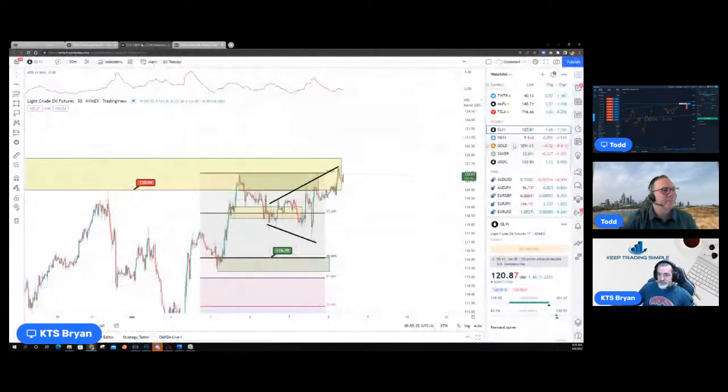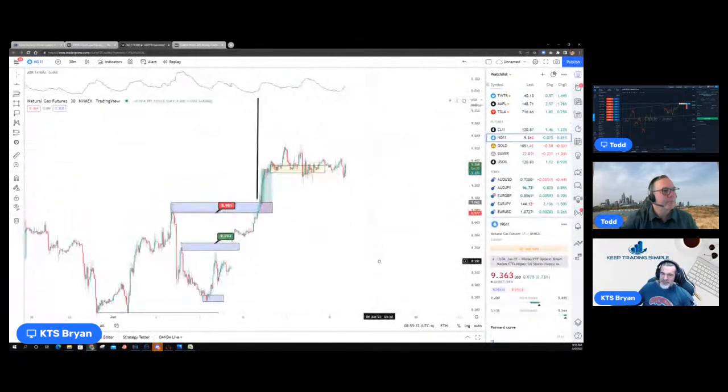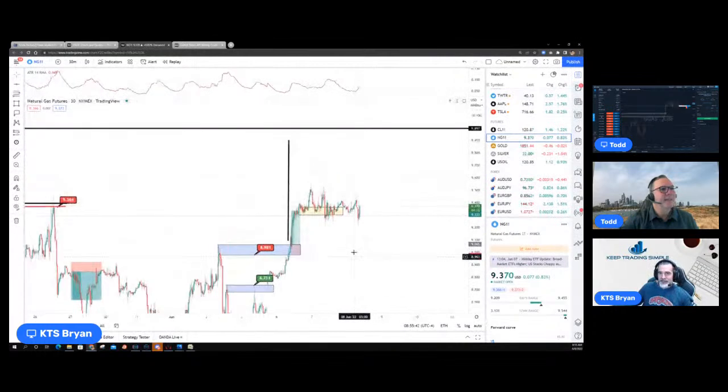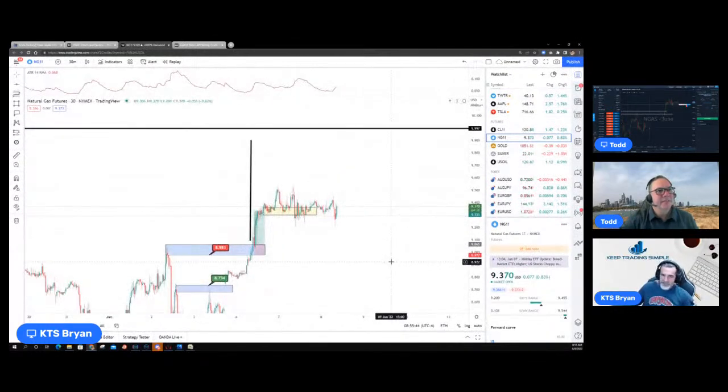I hate to say it again, natural gas is also higher, but it's not really out of the range. It's literally just jumping back and forth. It's holding at 940. It's not up at 10 yet. Again, tomorrow is the inventory report for natural gas.